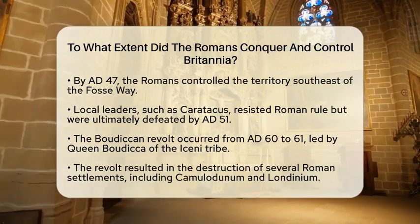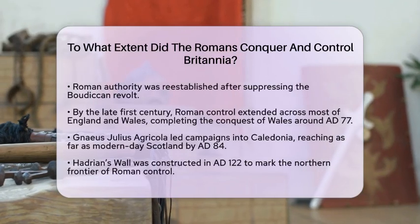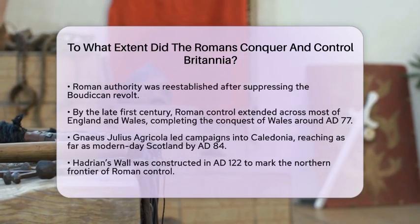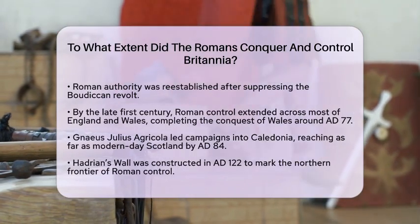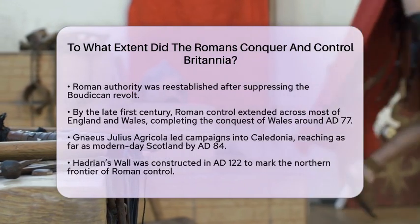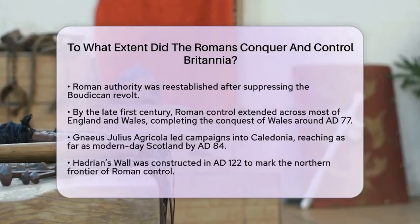Throughout Roman rule, Britannia was a province of the empire, but not all areas were under Roman authority. The far north and parts of Scotland remained outside direct control, though the Romans established forts and military outposts to protect their borders and manage rebellions.